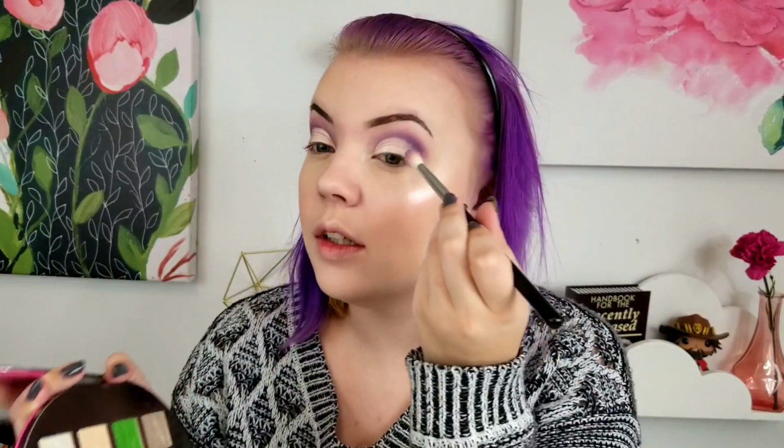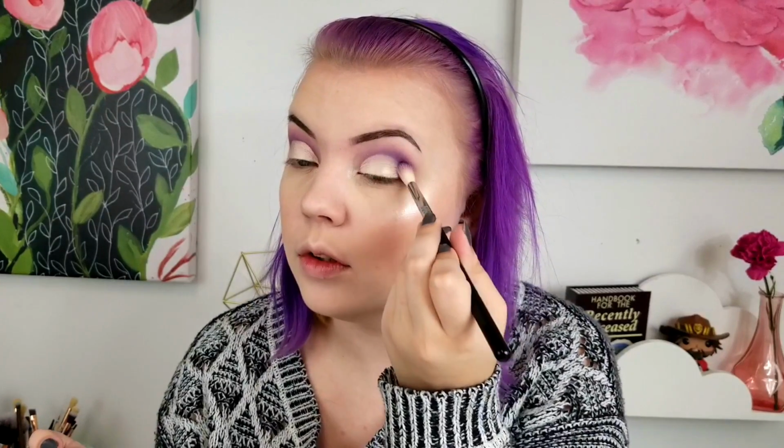So now I'm going to go with the same blending brush and add more Area 51, which is the purple, and then I'm going with the tapered blending brush and kind of clean up the cut of the crease. That makes sense? I'm definitely focusing more of the purple right on the very, very outer corner, just so it blends together pretty well. Or at least as well as I'm willing to blend it.